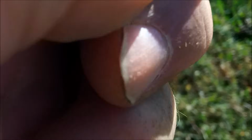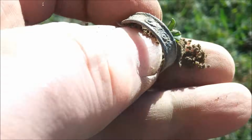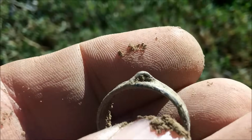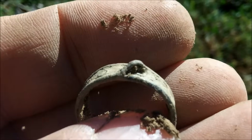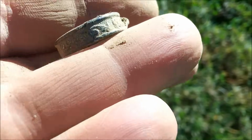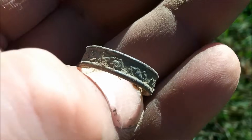Yeah, nice design on it. And get this dirt out. That's kind of unusual. Right there it has some kind of a loop. It had a little chain attached to it. Very cool. It's not precious metal, but it's definitely a cool ring.